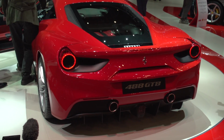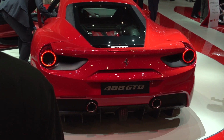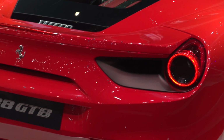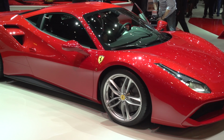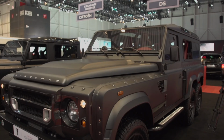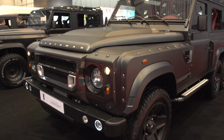Dry weight is 1,370 kilos, downforce is up by 50% over the 458, and performance figures are strong. 0 to 62 miles an hour is 3 seconds dead, and the top speed is 205. There's no UK price yet, but it will be more than the 458 Italia's 180 grand when it goes into production in September.